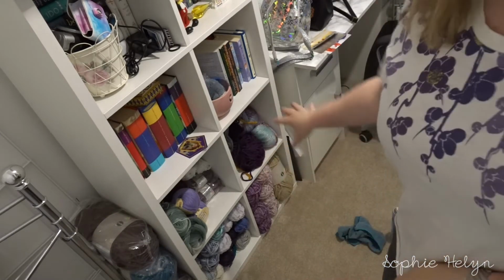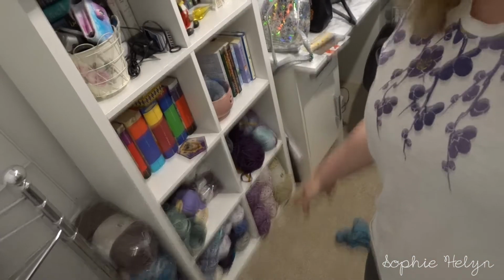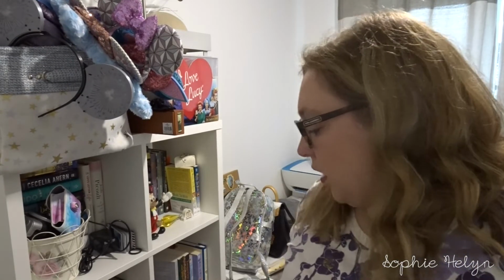So I've just been working on my wool collection. I feel like I need to start knitting again, because I have a lot of wool. I think I'm really bad at hoarding wool and not using it. I know I tend to do it more in the winter anyway, but I've not long donated all those blankets for the Australian animals for the bushfires.